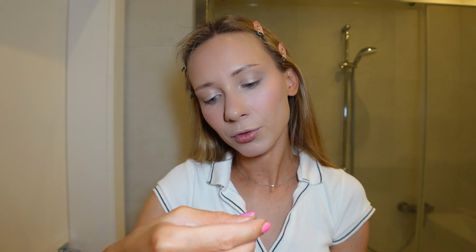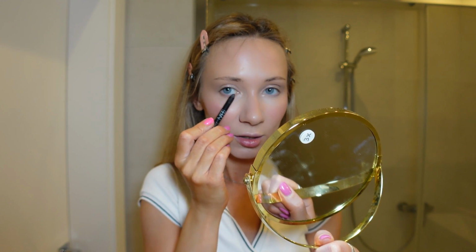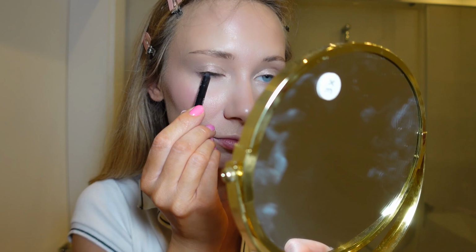Next, I'm going to use an eyeliner by Nars, and this is a shade Last Frontier. It is a dark brown shade without any glitter. This is a matte brown, and I will use it on my waterline, on the upper one in here.